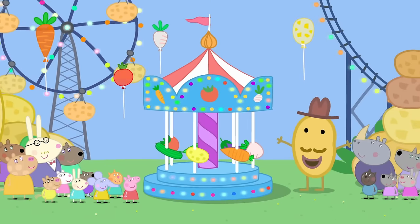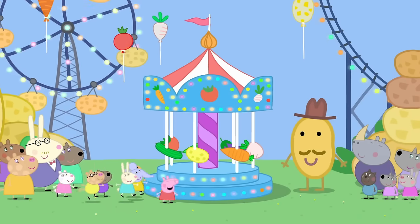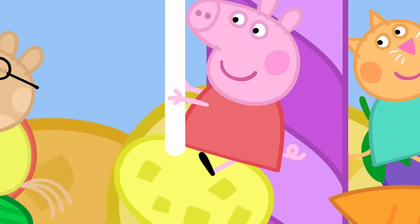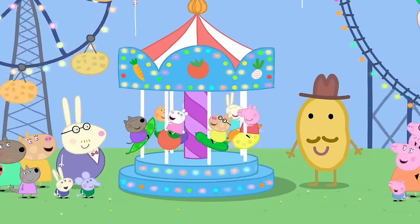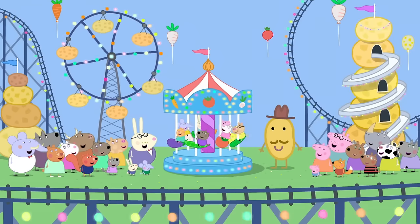Roll up, roll up for the vegetable roundabout swing thing. A vegetable roundabout swing thing. I like Potato City because it teaches you about vegetables and swings you round and round. Potato City, where the magic of vegetables never ends.